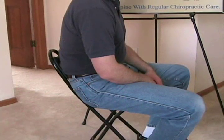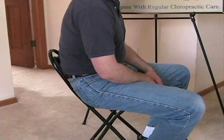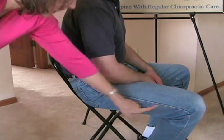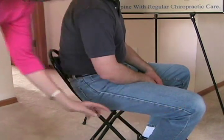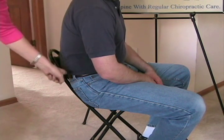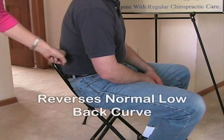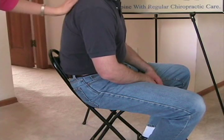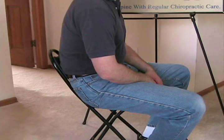Here you have Michael sitting down without contemplating how his posture should be. If you look at where his hips are compared to his knees, they are about even. And this is what I was talking about. This allows the low back curve to bend backwards or to be straight. And once that happens, it allows the shoulders to slump forward and the head potentially can droop forward too.